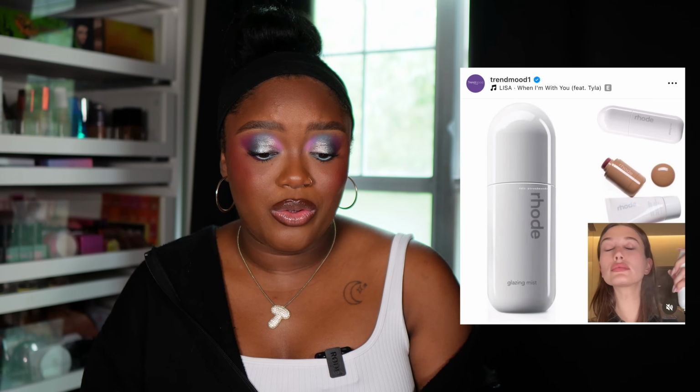I have some new products to talk about from Rhode and e.l.f. that are coming soon. The first one's from Rhode, and it's the Glazing Mist. It's speculated that this is kind of like the glazing milk, just in mist form, and if that is true, I'm buying this with the quickness. The Rhode Glazing Milk is my favorite makeup prep product. I cannot do my makeup without using it.